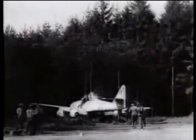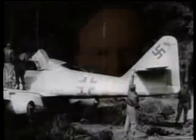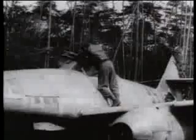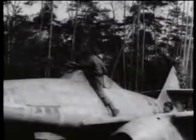The first time I was introduced to the Me-262 program is when he brought in a little stack of papers and dumped them on the desk, and he says, draw some field gear, go down to Lechfeld, train the pilots and the crew chiefs to restore these airplanes to flying condition, and good luck. And he disappeared. I'm like, just a minute, Colonel, I don't know anything about jets. He's gone.